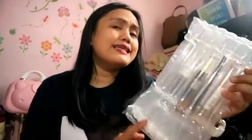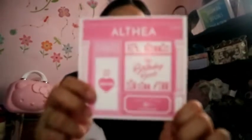These are all the items that I bought from them. It's only 4 items, and most of them are actually staples. So aside from the products I bought, they also threw in 3 boxes. I don't know. And there is a thank you 3rd anniversary card.